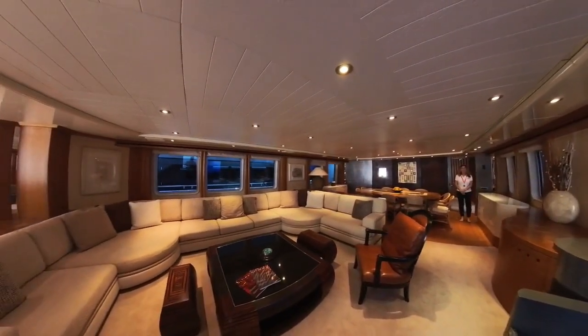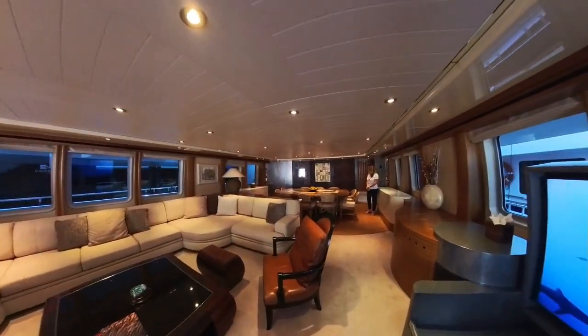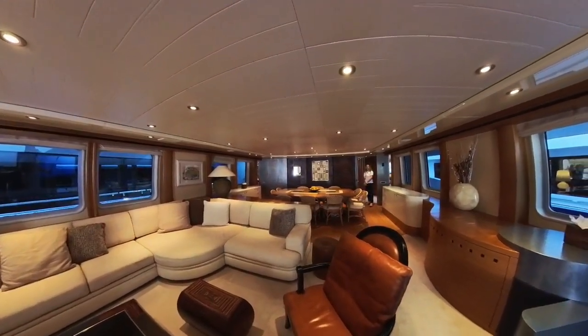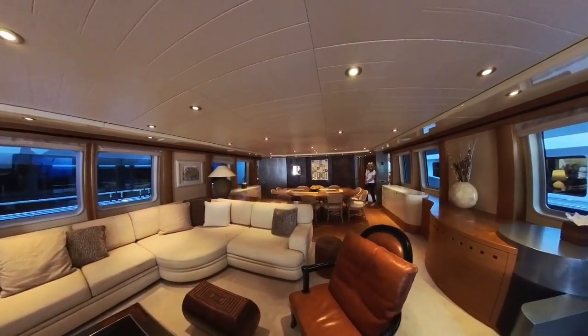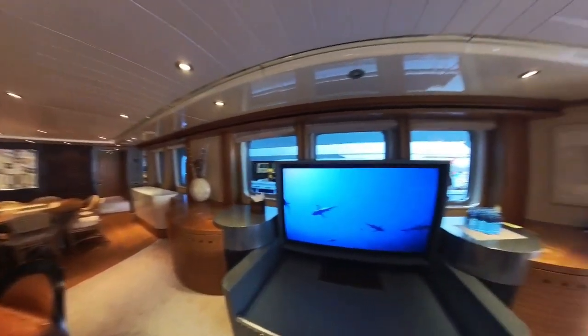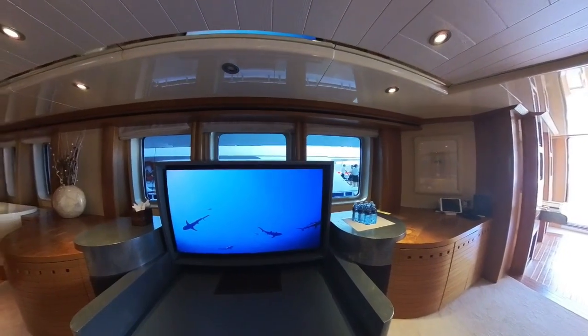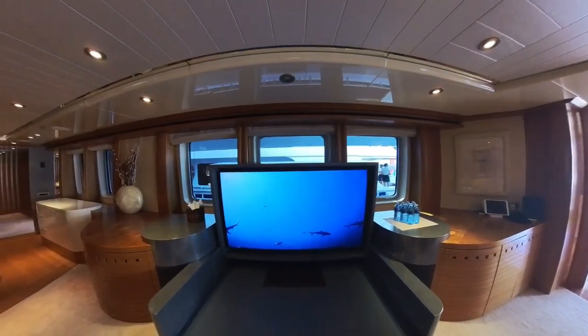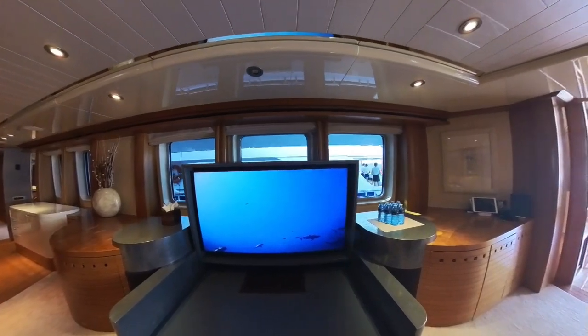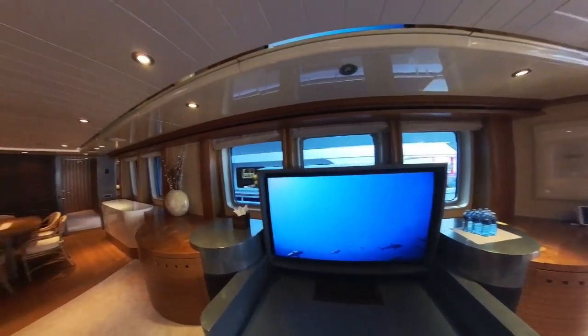Here we are. This is the main salon. So just a little bit of history. All these soft furnishings have been changed. It's a 2003 yacht, as I've said. Terence Disdale designed the interior, and it's been modified as time has gone on. But we haven't refitted the interior because there's no need. It's still in very good condition, and it's very nice, and quite distinctive.